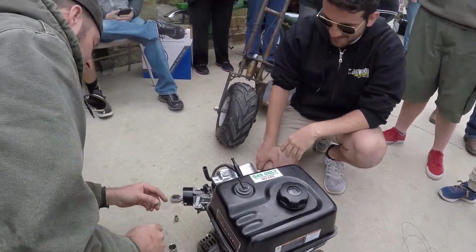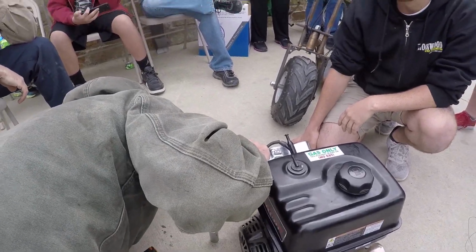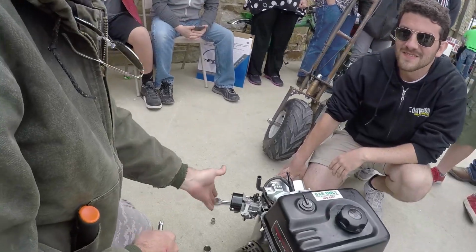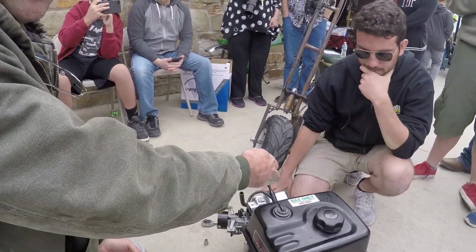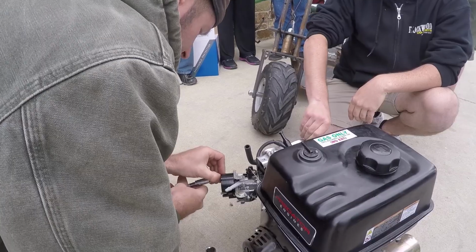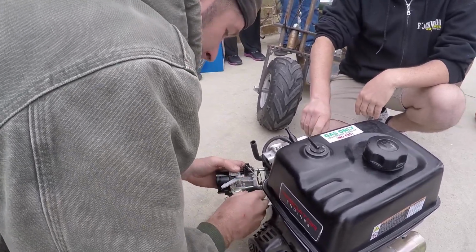I'm wondering if there's an obstruction. An obstruction of some sort. Interesting theory. Something in the hole. I've got nothing coming. No suction? I got plenty of suction and pressure on the exhaust. Find any metal fragments in here or something? No. So it's exhausting just not bringing anything in? Yeah. How does that work?